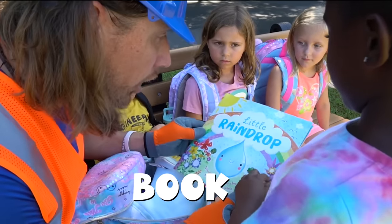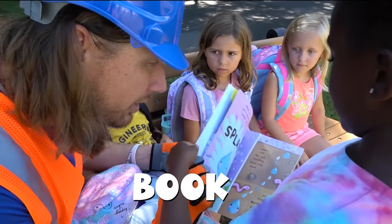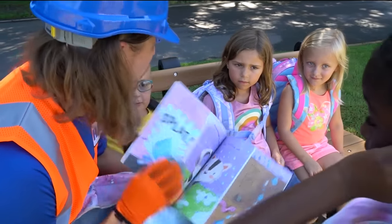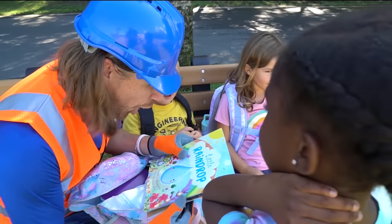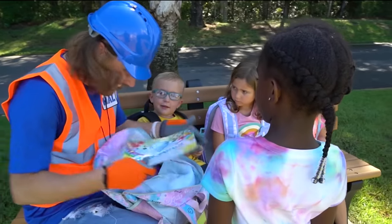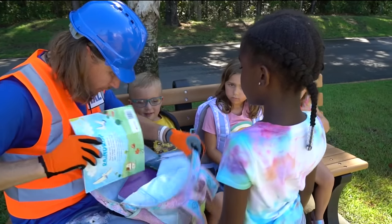Oh, it's a book. Oh, is that raindrops? Yeah. Oh, that's really, really cool. Do you like reading? Do you guys like reading too? Oh, reading is so much fun in school. And I like rainbows. Oh, yeah, it is about rainbows. Oh, that's really, really cool.